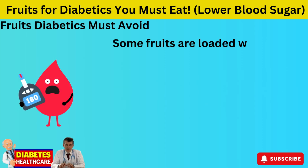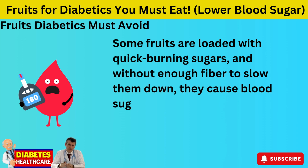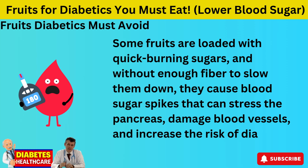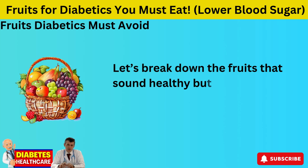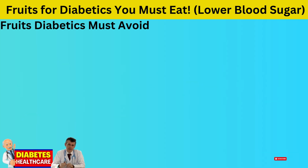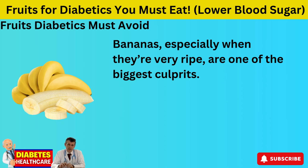Some fruits are loaded with quick-burning sugars, and without enough fiber to slow them down, they cause blood sugar spikes that can stress the pancreas, damage blood vessels, and increase the risk of diabetic complications over time. Let's break down the fruits that sound healthy, but diabetics must avoid or eat with extreme caution. Bananas, especially when they're very ripe, are one of the biggest culprits.